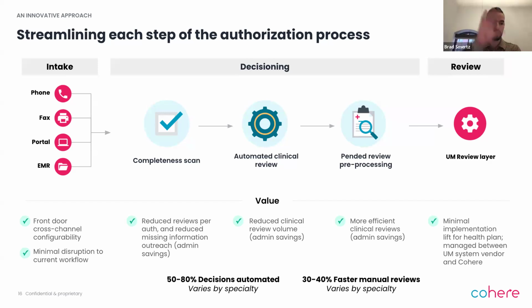So when you think about the first step on the left, intaking the transaction, so intaking an auth, digitizing it, determining if an auth is required, doing member eligibility checks, provider network checks, that type of thing. We can do that from an omni-channel perspective. So it's very flexible, where we have a web-based portal that we can offer. We can also implement what we refer to as a headless model, where if you already have an existing portal, we can just be the intelligence that sits behind it.